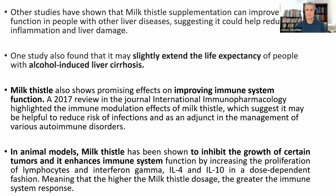Other studies have shown that milk thistle supplementation can improve liver function in people with other liver diseases, suggesting it can reduce liver inflammation and liver damage. It's been shown to slightly extend life expectancy in people with alcohol-induced liver cirrhosis. These are people with end-stage disease, and it's giving them a few more months to years of life. It's also been shown to improve immune system function. Animal studies show quite convincingly that it actually has incredible anti-tumor effects as well, by enhancing the immune system and having some direct anti-cancer properties. So I just think milk thistle is spectacular.